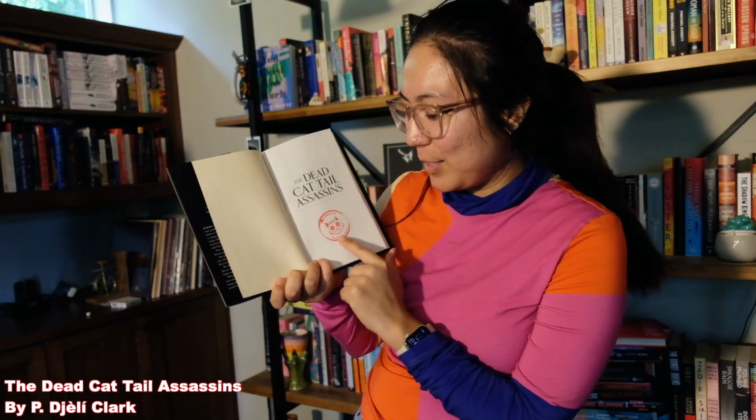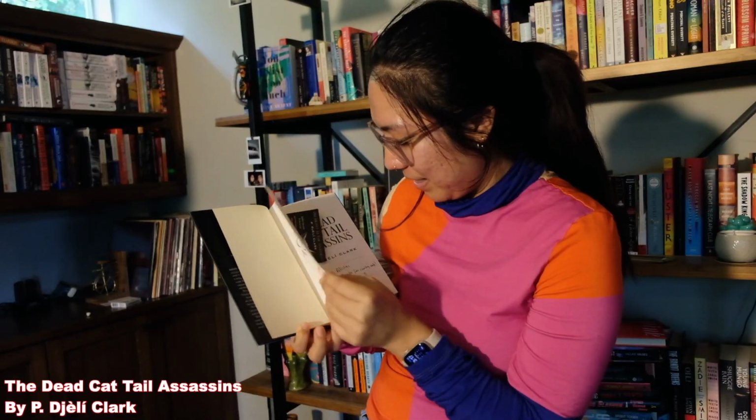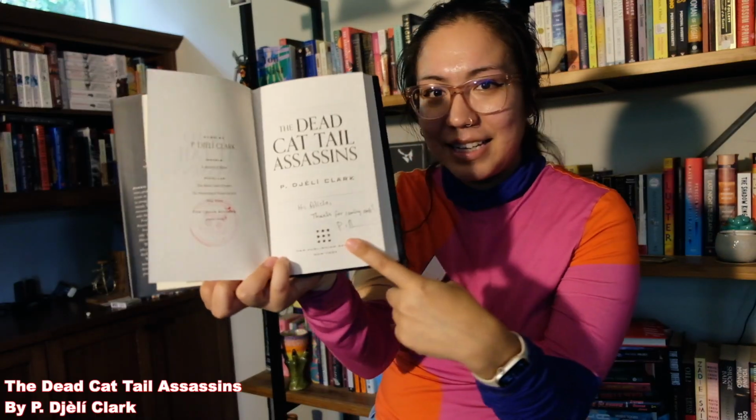He actually stamped it with this little stamp. And then if you've read the book, there's the calling card that comes up during the book. And then I did get it signed. I'm really glad that I went to the author event. He's an extremely funny person, super relatable.